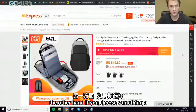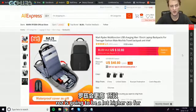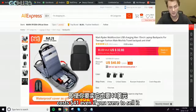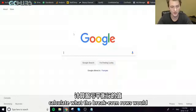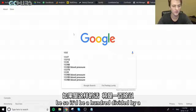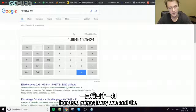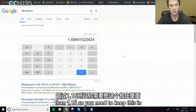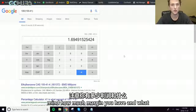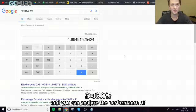On the other hand, if you choose something a little bit more expensive and your margins aren't as good, the break-even ROAS is going to be a lot higher. So for example, this backpack costs $41. Even if you were to sell it for $100 on your site, right? Let's calculate what the break-even ROAS would be. So it would be 100 divided by 100 minus 41. And the break-even ROAS, as you can see, would be 1.7. So, a lot higher than 1.15. So you need to keep this in mind, how much margin you have and what your break-even ROAS is, so that you can analyze the performance of your campaigns.